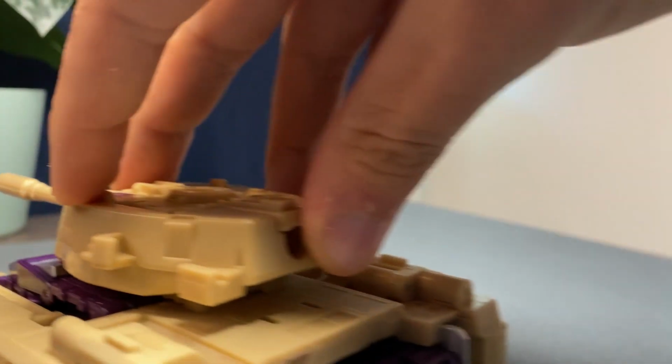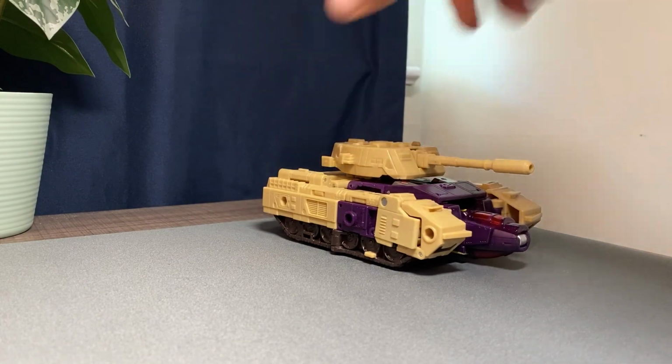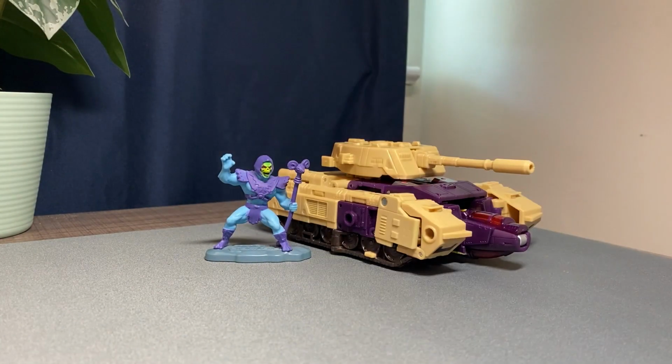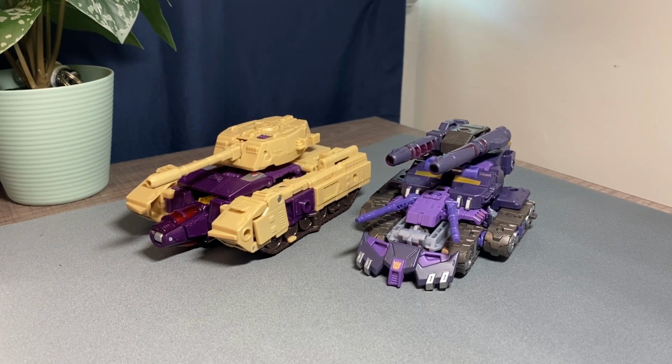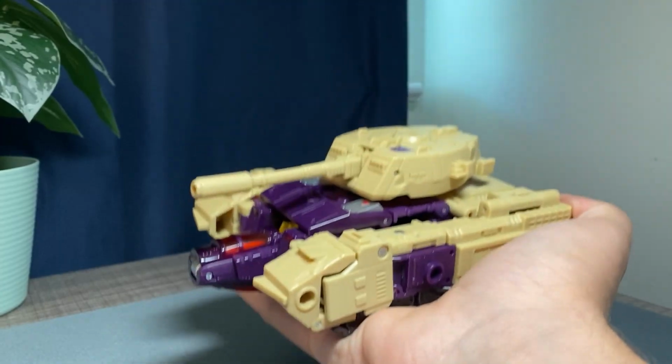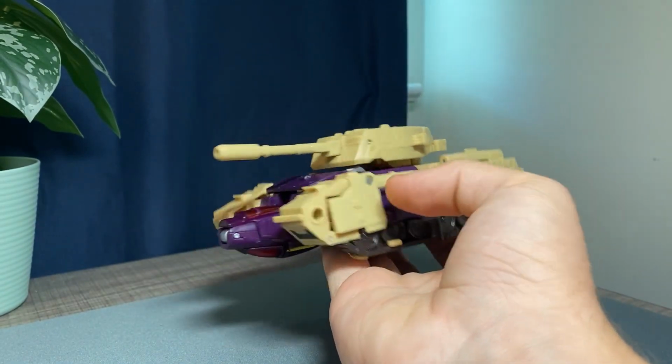I love the tank mode. It's so heavy and compact. I mean, duh, that's the main point of a tank, to be heavy and compact, but he certainly feels better in tank mode than Legacy Tarn, for example. Nothing's going to untab, and although you probably couldn't break glass with him, you could certainly put a large dent in the floor.